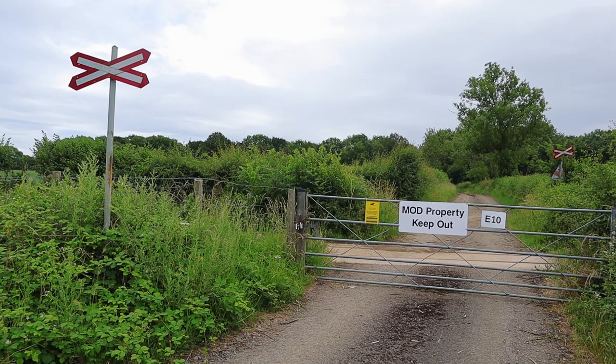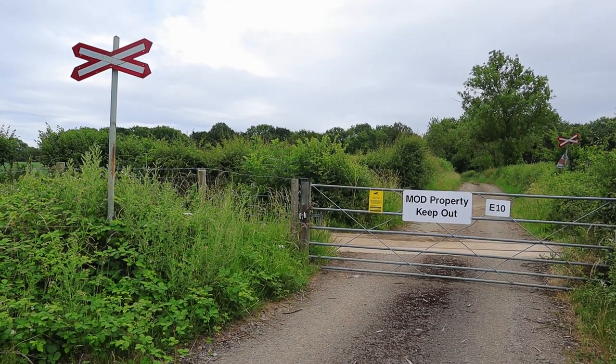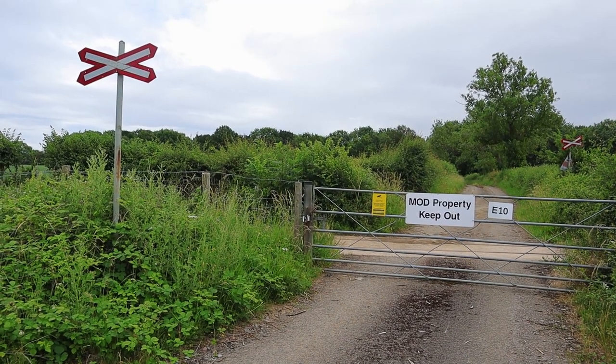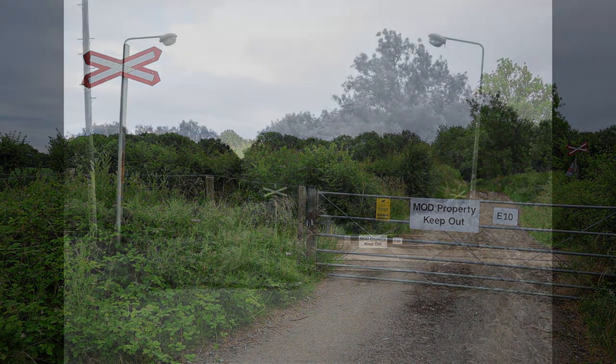Interesting, E10 perhaps is the number. We had 6 for the road level crossing. E10 is perhaps the non-highway roads numbering level, because there are a number of level crossings dotted around this huge Ministry of Defence establishment.